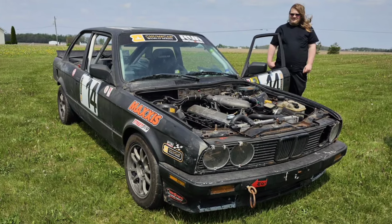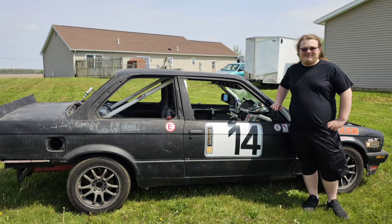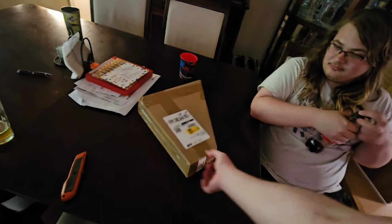So we told the guy that we'd take it, and we'd come back next week with the trailer to pick it up. And of course, talk the whole car ride home on what we're going to do first. So first item came today. What? Open this up.